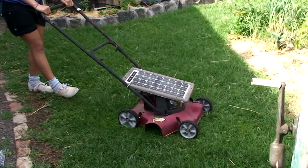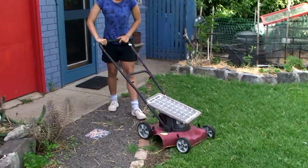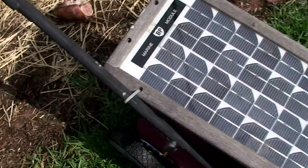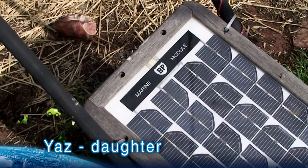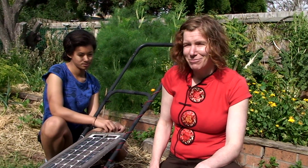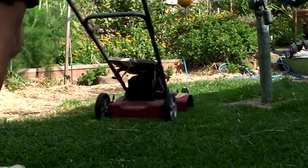This lawnmower Bruce made or converted. We bought an electric lawnmower from Bunnings, and this was an old solar panel we had off a boat. And it doesn't require any fuel, any power other than straight from the sun.